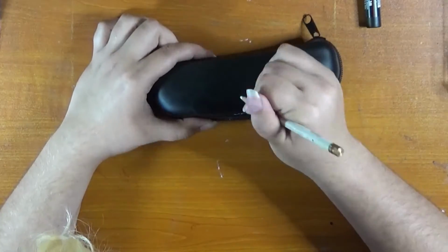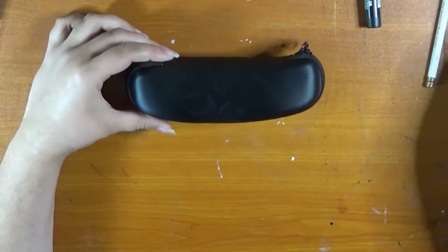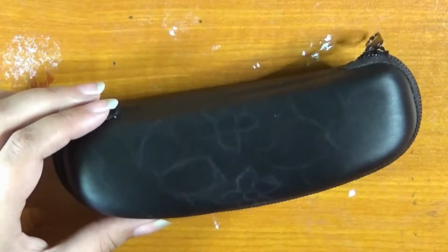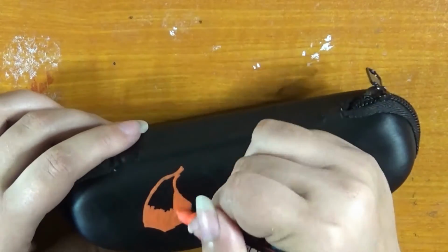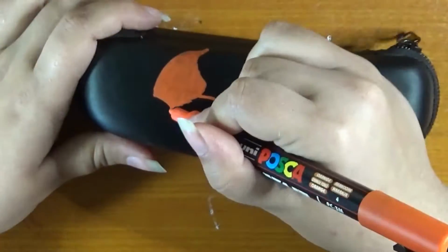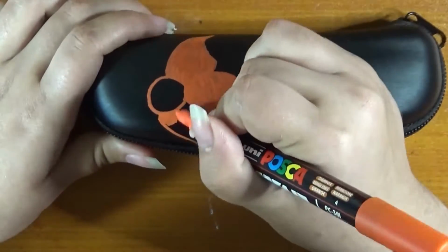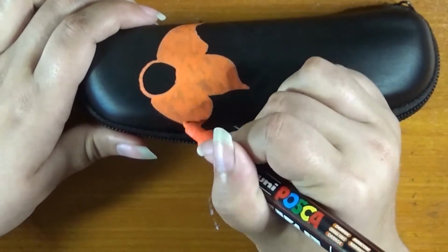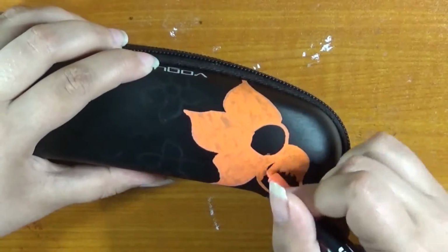To be honest, I really didn't know what I was doing with this design. I just knew I wanted flowers. I thought, well, maybe I just have flowers on the top and then add some grass on the bottom. But in the end, I decided on just flowers completely. And I don't have that many colors in my Poscas and paint pens, but I wanted a little bit of variety.